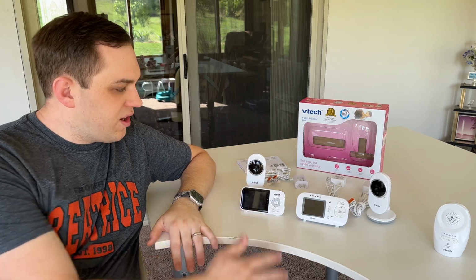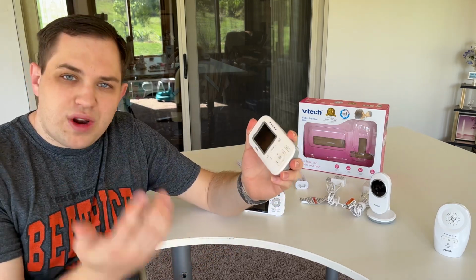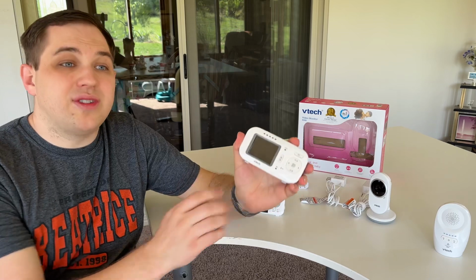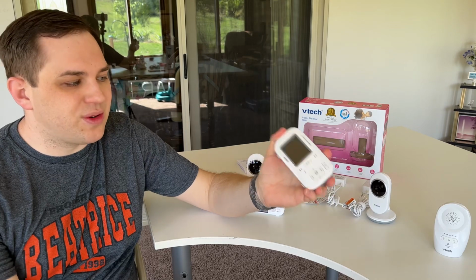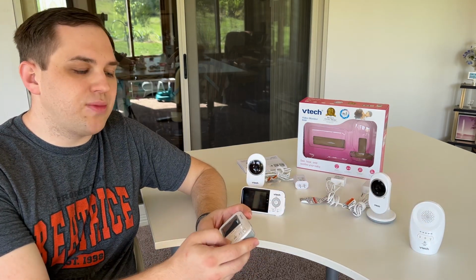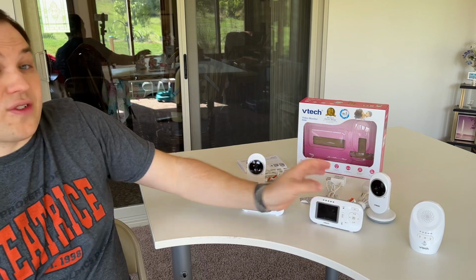I was given, through hospice, this older model of VTech, and it works great. The problem with it is that the battery has degraded so much that it literally lasts for about 20-30 minutes on battery until it starts beeping at me and telling me, hey, charge me, plug me in. And I'm like, this is so annoying. But the push to talk, being able to zoom in, adjust the volume, the brightness of the screen, things like that, it's great. But you've got to have something that lasts pretty well on battery.